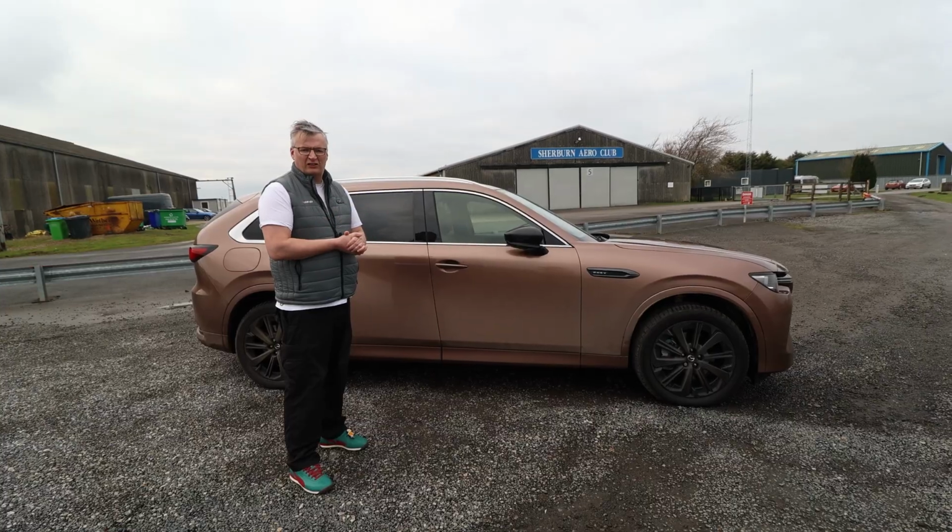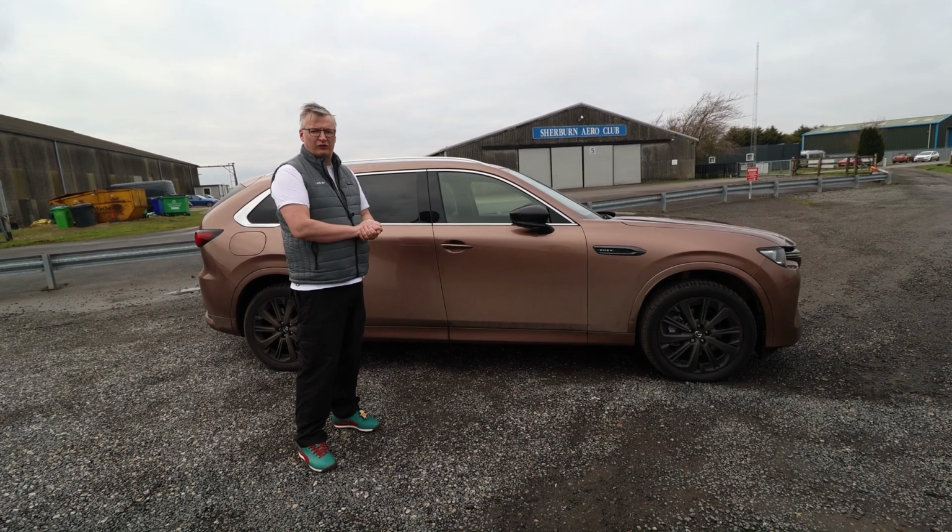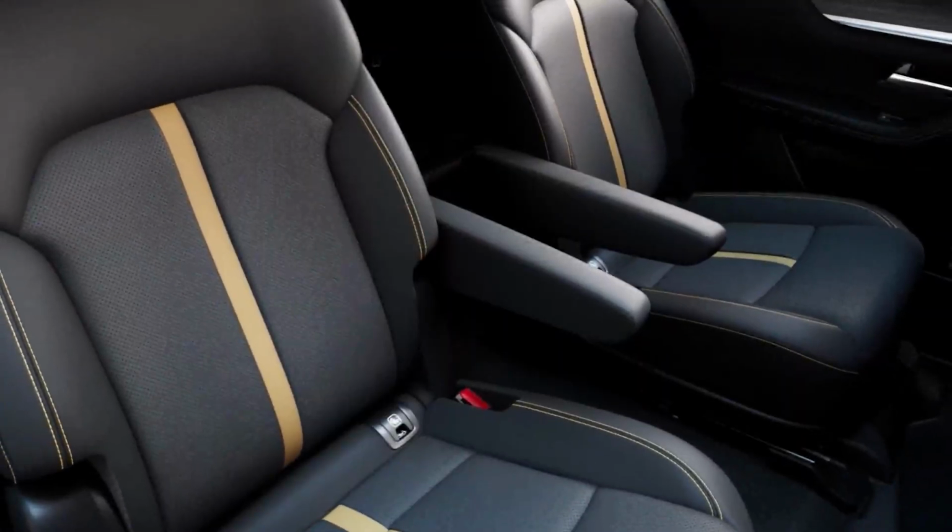In a word, this takes 6 and makes it super practical. 3 rows of seats, so 7-seater, or you could go for a 6-seater configuration. Captain seats in the rear.